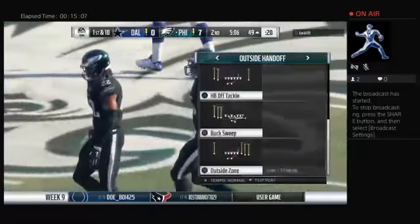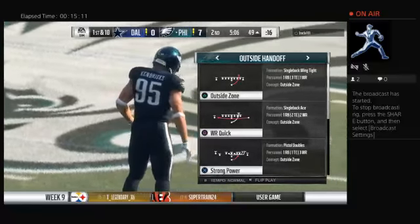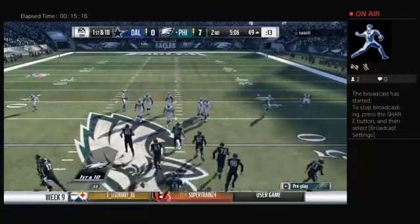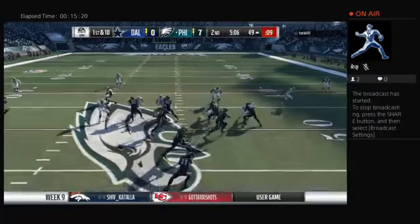Okay, so how do you do that? How do you shake things up? You look at what you called before, realize it hasn't worked, so go to something else. And maybe you try and find one of those special plays from one of your better players, and maybe try and hit something big and get things going in the excitement area.